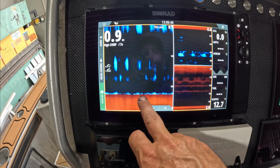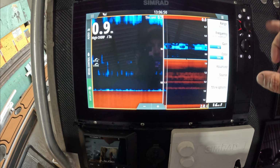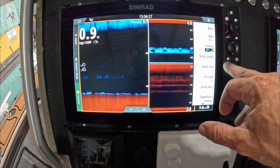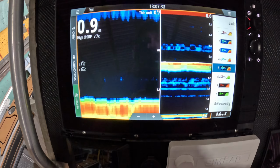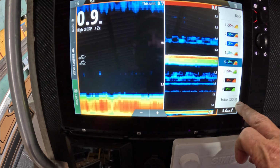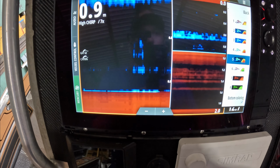We've got to look at what we're seeing here. What we see here is this brown bottom. Now that's a very handy feature on the Simrad sounders, and by coming into our more options, we come to palette. So being able to separate our little red arches off the bottom that's nice and tight by using the bottom colouring really saves us a lot of guesswork and makes things a lot easier.